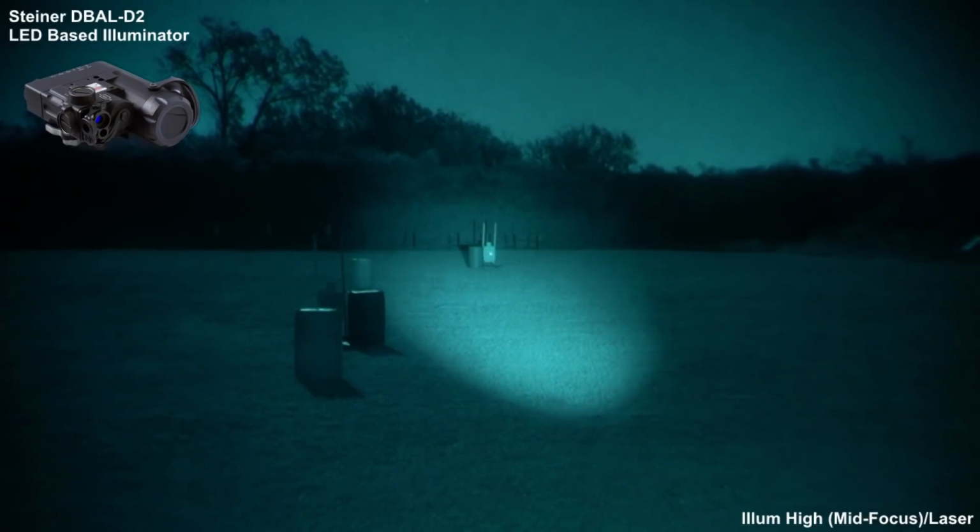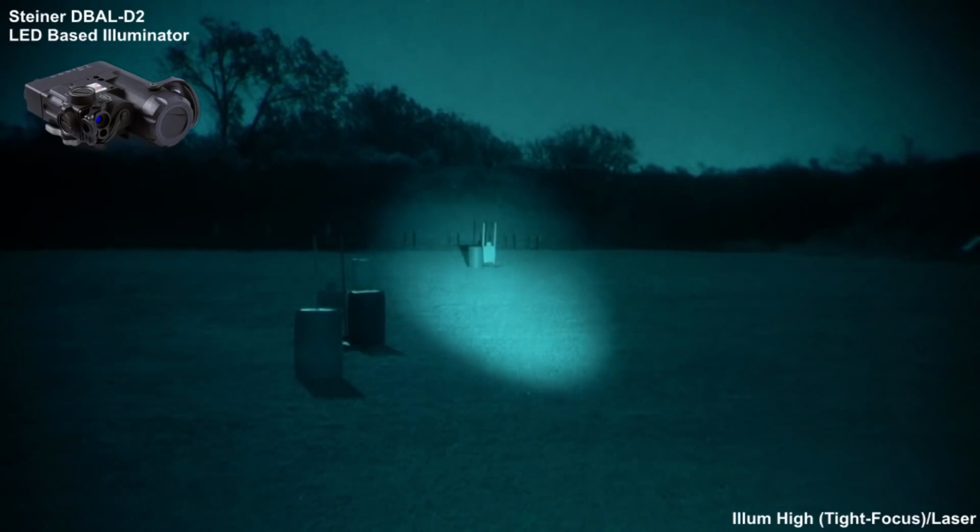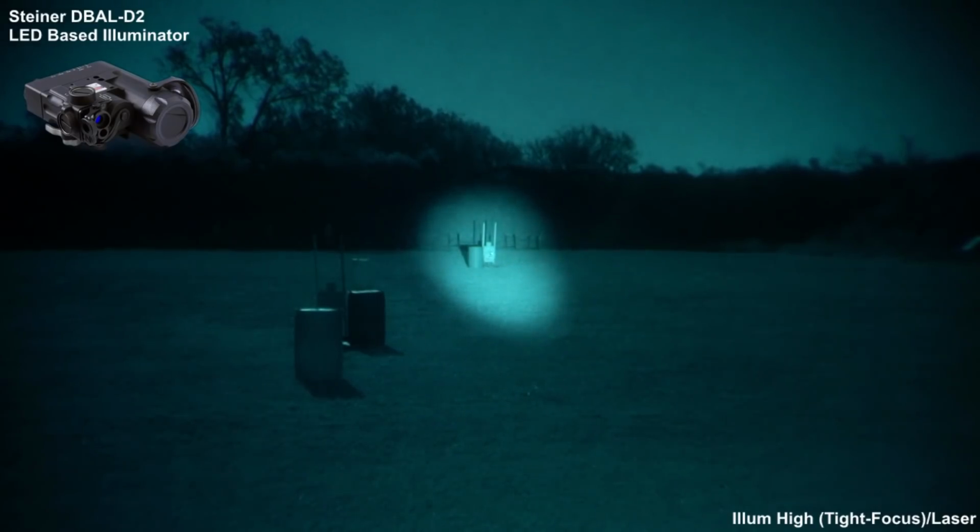With that said, you can see the advantages of this particular device and the illuminator module. This is an obvious advantage over all of the other devices we've looked at, but again, does come with a sizable weight and signature difference with respect to how it sits on the rifle.